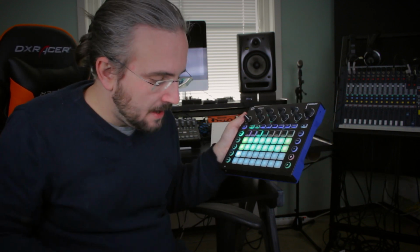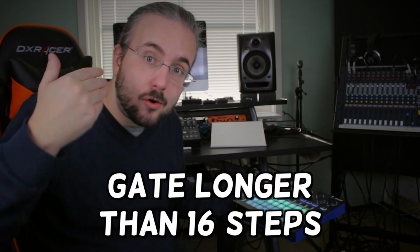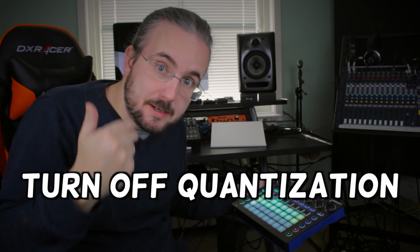People want it. Then we also have people wanting a gate shorter than 1 step. So that's one thing. And also people wanting a gate longer than 16 steps. Some way to make a note longer. And this ties into another request, which is basically a way of, for example, turning off quantization so that what you play is actually what is played back. That way you could have notes passing through patterns, for example. So that's something people want. More freedom when it comes to patterns.